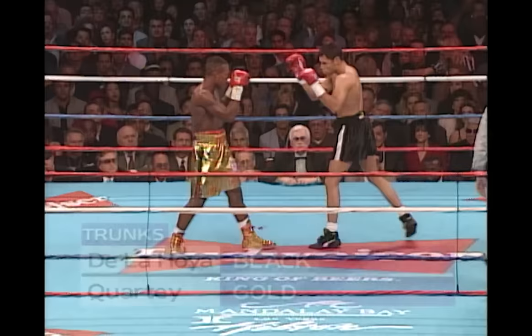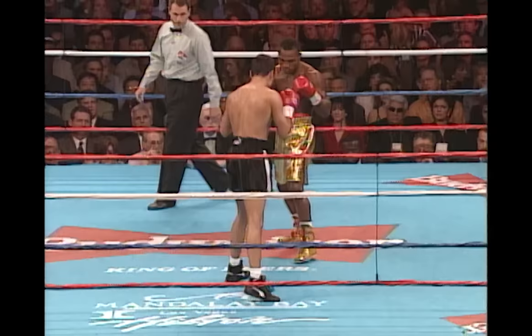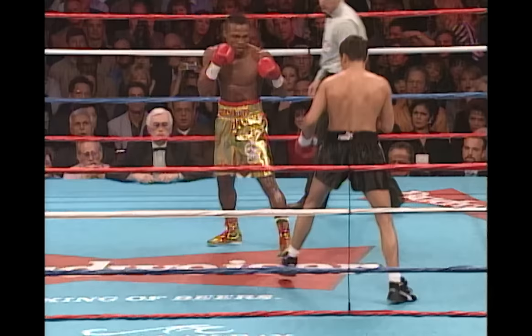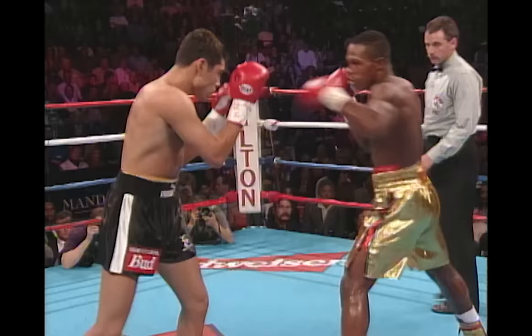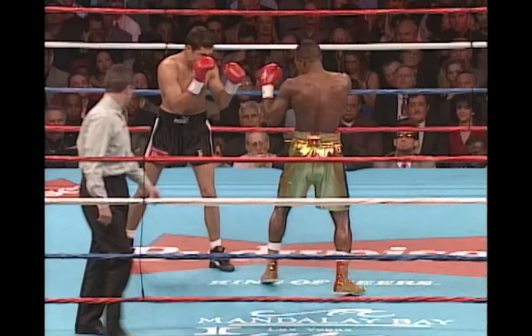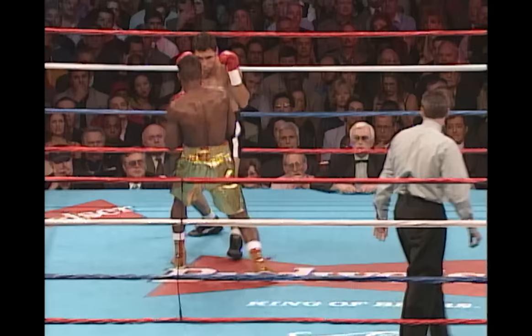And Ike Quartey comes out blazing with the left hand and trying to establish his jab. Ike Quartey, a man that many, many welterweights said often, you don't want to fight. Oscar De La Hoya is fighting. Both men have indicated the jab is a very important weapon early. Now there's De La Hoya shooting a right over that jab of Quartey. That's certainly something they want to do.